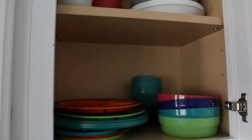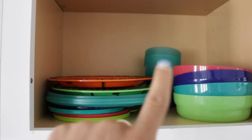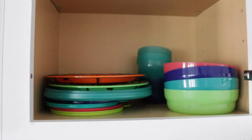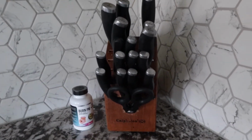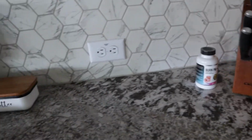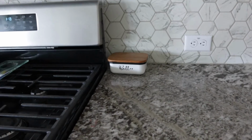The other thing is I swore when people would want to keep giving me more kid stuff, I was like, that's all they need. I'll use the dishwasher so I don't overload it. Okay, and then the only thing on here is my knife block on my counter and my butter dish. That's it. Okay. Let me show you the next part of the kitchen.